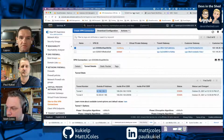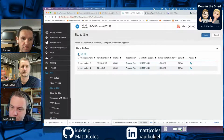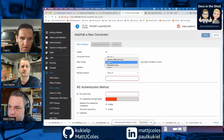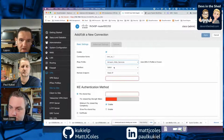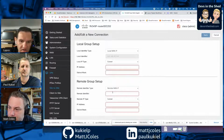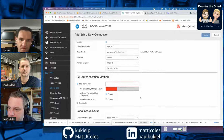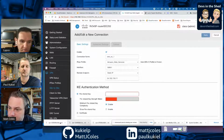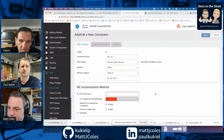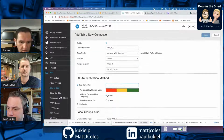We'll go back to the Cisco login page, create a new site-to-site VPN. I'm just going to call this AWS US 1. I'll set the profile to Amazon Web Services, WAN IP, static IP for the endpoint, and just put in the remote endpoint. And I just also need to put it in as the remote identifier down here. Then I need to grab the pre-shared key from that file. So I'll just grab this from here, copy, pre-shared key.